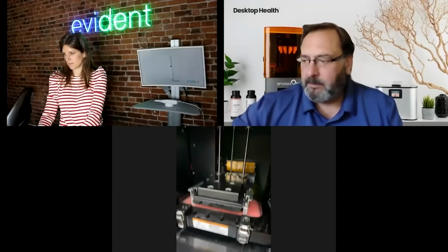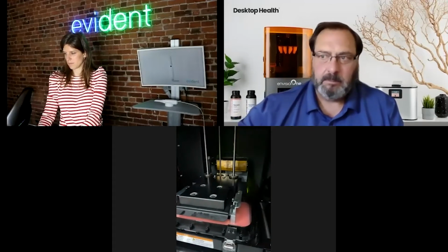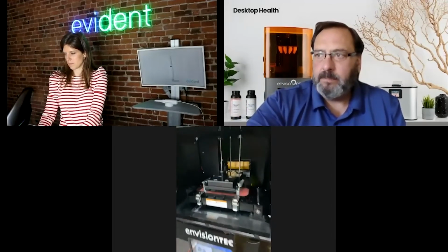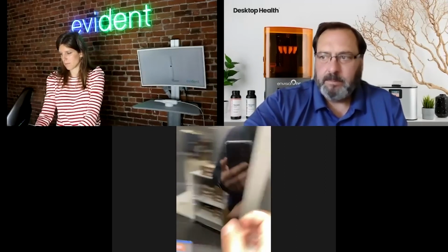It's not a printer you're going to replace within a couple of years. It's a printer that's going to last you for quite some time. So this is a printer in its running state. I'm going to shift over here to a printer that is not currently running.